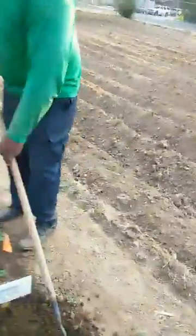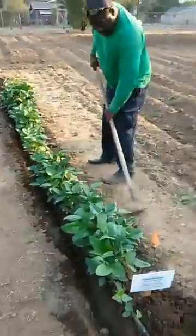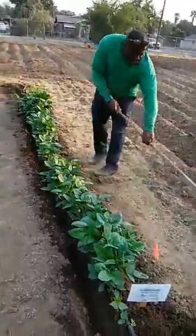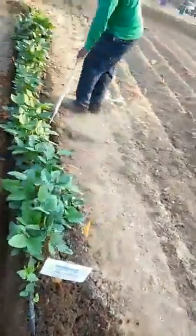And so you kind of want to throw dirt up there. Make sure you're holding the camera right. Give it more support. You can chop weeds as you go down the row.